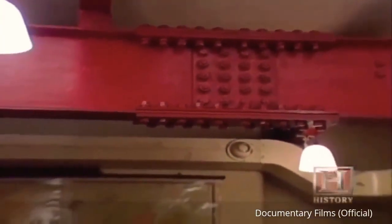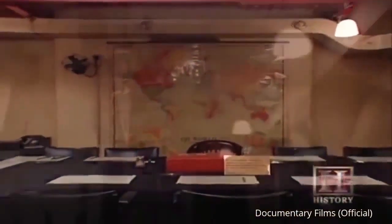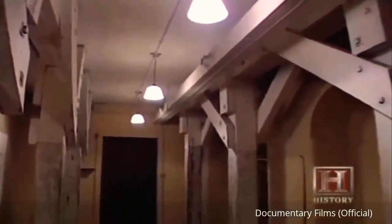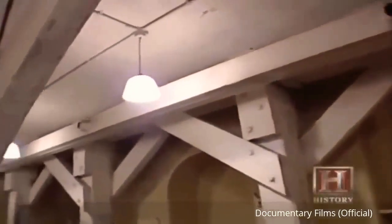Unconcerned with aesthetics, British builders left these exposed steel girders visible in nearly every major room of the bunker. Oak joists shored up the smaller rooms and kept the ceiling from crashing down during bombing raids. I think the planners knew when it became a headquarters building that it wasn't, properly speaking, bomb-proof.